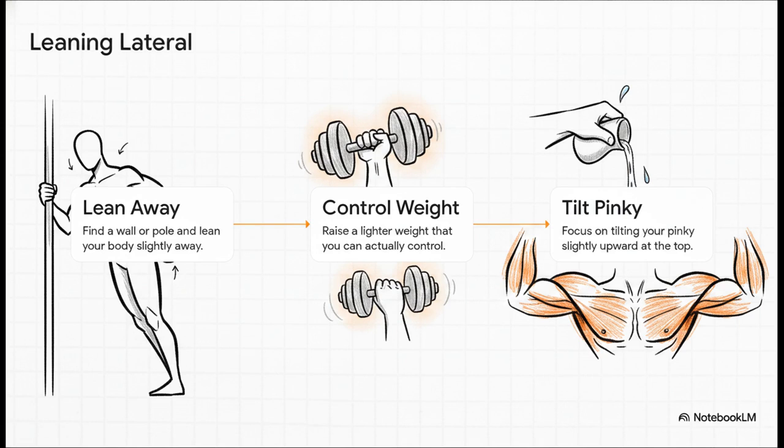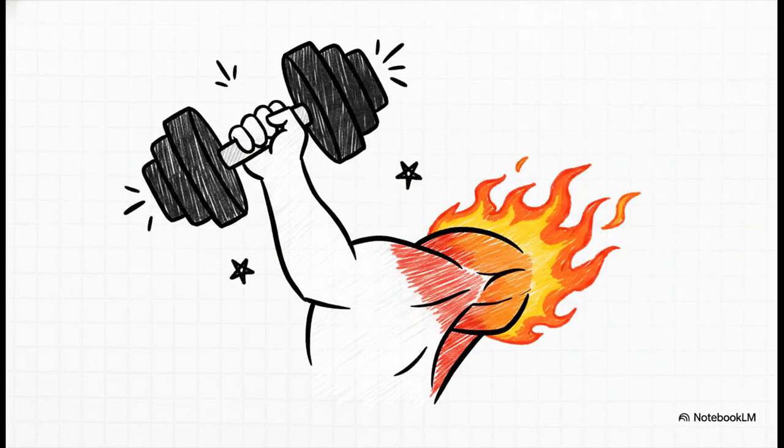Step 2, use a lighter weight, like actually light enough to control. And step 3, this is crucial: as you lift the weight, focus on tilting your pinky slightly upward at the top. Imagine you're pouring out a pitcher of water. That little twist intensely squeezes the side delt, which is precisely how you build visible width that pops right through a standard t-shirt.